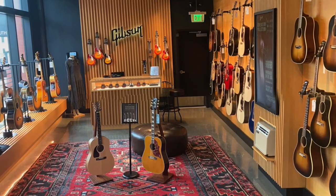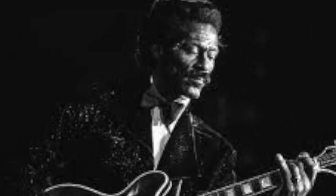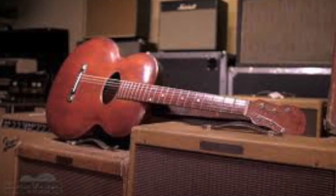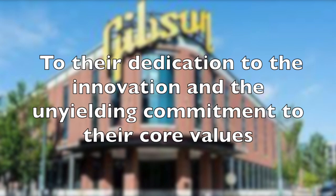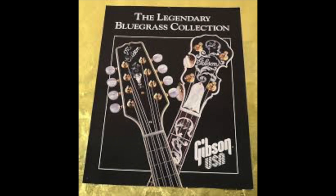Before we get started, let me give you a quick history of the Gibson guitars. It's a story filled with famous musical icons from every generation, groundbreaking innovations in design, and the persistent effort to produce only the highest quality instruments in every new model. The company has weathered plenty of ups and downs over the past century, but its place amongst the most popular guitar manufacturers today can be attributed to their dedication to innovation and their unyielding commitment to their core values. Now, if you're a fan of classic rock, like I am, or maybe bluegrass, the Gibson name probably rings a bell. If not, perhaps this will help.